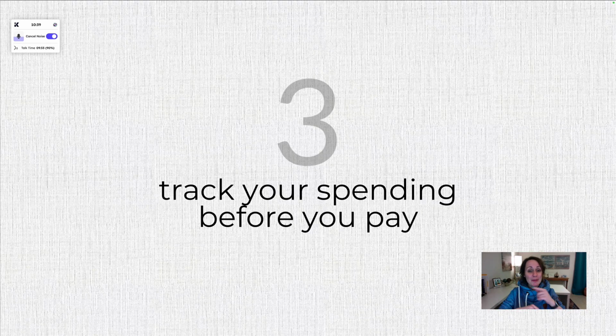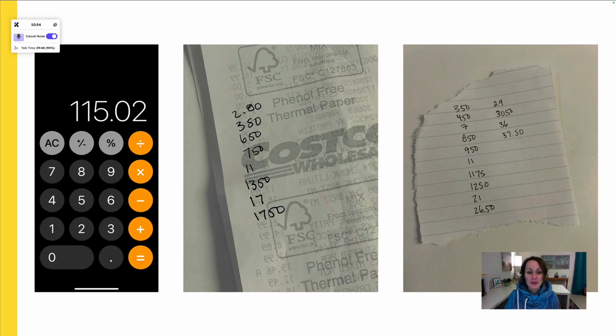Now, as we are continuing to make on-the-spot budget-friendly decisions, one of my favorite ways to do this is to track your spending before you pay. And this is my last tip for you today, but I'm just going to share this with you because I think it's been super effective for me. The way that we do this is as I'm going through the store, I'm either using my calculator on my phone, which I tend to mess up with, so I don't use it very often, but that's a good idea.